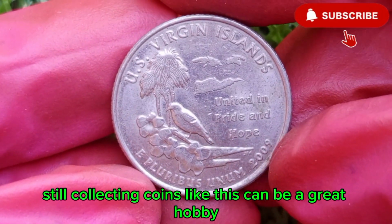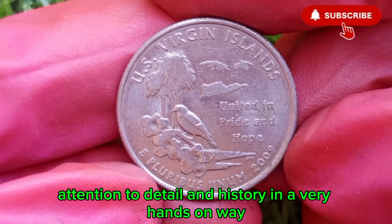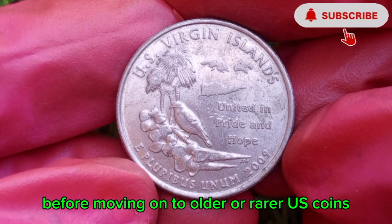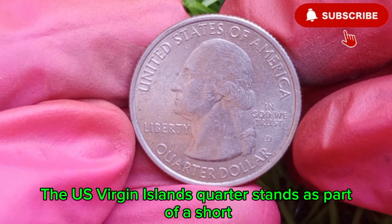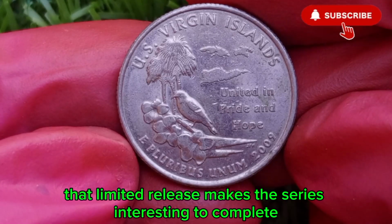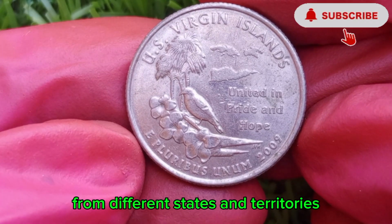Still, collecting coins like this can be a great hobby. It teaches patience, attention to detail, and history in a very hands-on way. Many collectors start with coins like the 2009 Territories series before moving on to older or rarer U.S. coins. The U.S. Virgin Islands quarter stands as part of a short but meaningful series that only ran for 1 year. That limited release makes the series interesting to complete, especially for collectors who enjoy assembling full sets of Washington quarters from different states and territories.